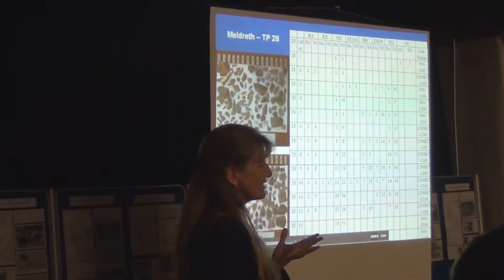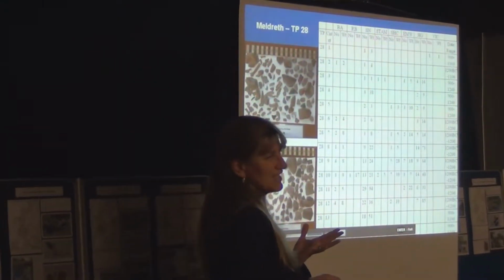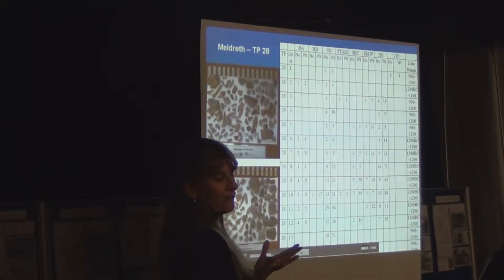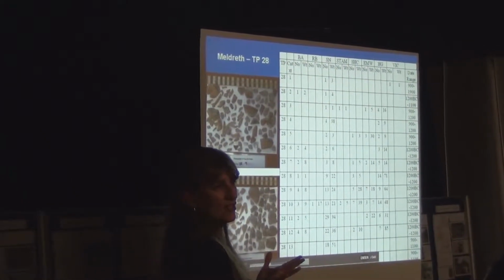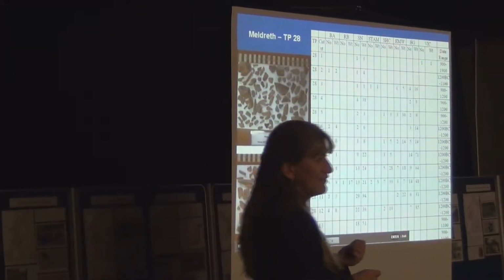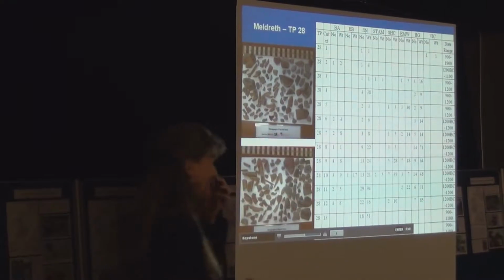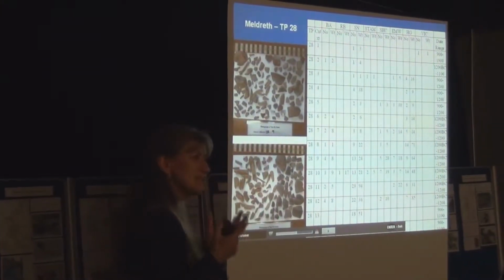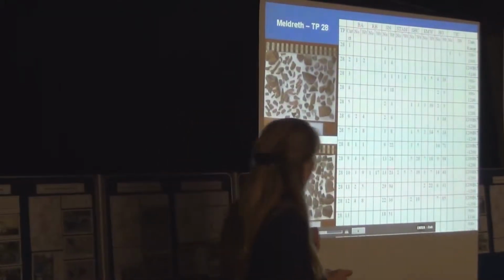Somebody did some statistical analysis and worked out that you are 25,000 times more likely to find Victorian pottery than Bronze Age. It's that uncommon. If you look at this, you've got one sherd of Victorian and a couple of dozen probably of the prehistoric. So again, something really special going on here.